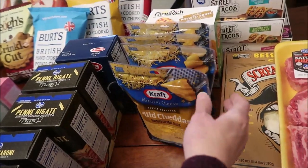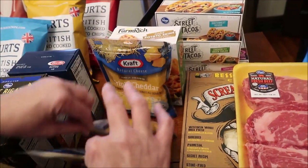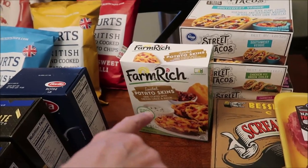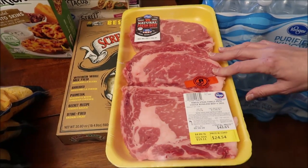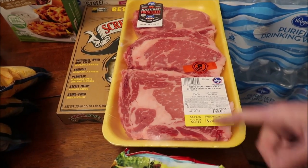Kevin said this was on sale, two for five. So mild cheddar we bought, and then we bought three triple cheddars. Ashley wanted some of the Farm Rich loaded potato skins. She loves these things. We bought some steaks, three steaks. These are ribeyes. I take them and put them in the freezer. And we saved $20 on them.